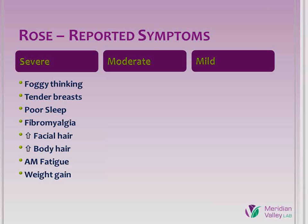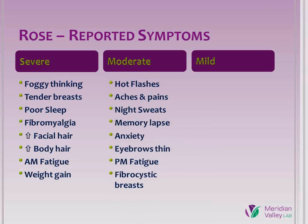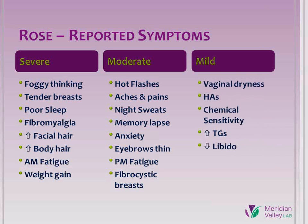Rose reports a number of symptoms as severe, meaning that she rates them as a 3 on a 0 to 3 scale. And you can see what they are here. Moderate symptoms are a 2 on our scale, and Rose has a number of significant symptoms in the moderate category, as you can see. And she also reports a number of mild symptoms that may be related to hormonal imbalances.